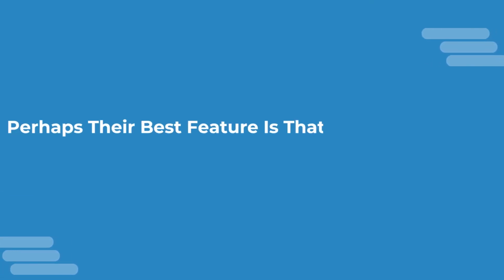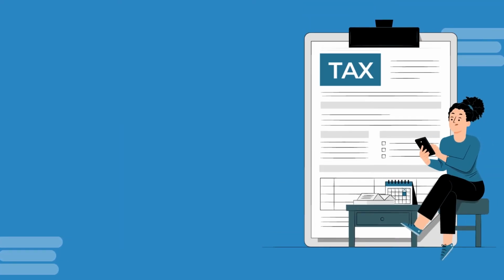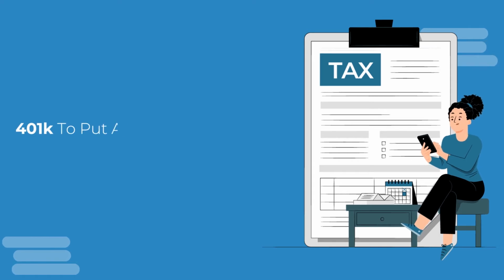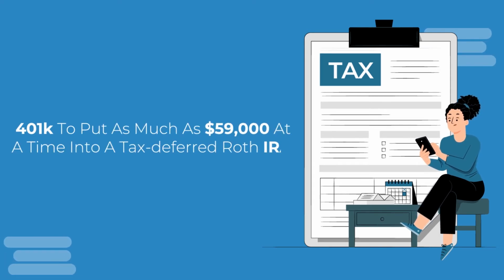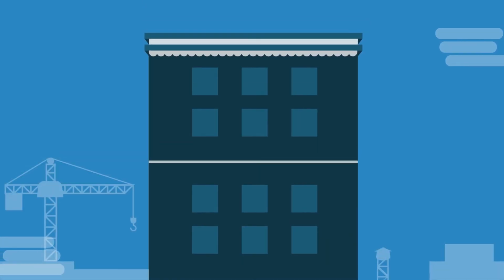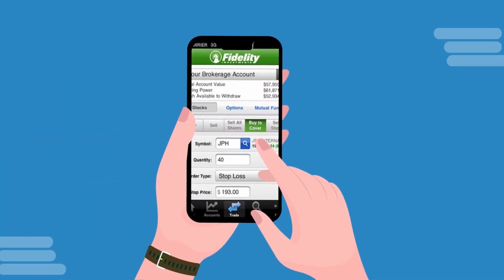Perhaps their best feature is that they offer what's called a quote-unquote mega backdoor Roth conversion. The details are a bit complicated, but this is a way to use your 401k to put as much as $59,000 at a time into a tax-deferred Roth IRA. In fact, because it's so complicated, most investment apps and even many brick-and-mortar companies won't let you do it. This alone would make Fidelity well worth considering if you have a high net worth.